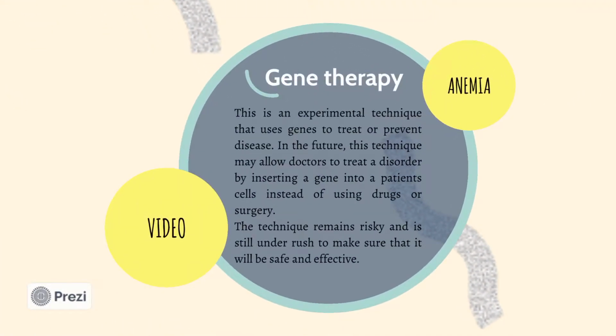Definition: gene therapy is an experimental technique that uses genes to treat or prevent disease. In the future, this technique may allow doctors to treat a disorder by inserting a gene into a patient's cells instead of using drugs or surgery. The technique remains risky and is still in the rush to make sure that it will be safe and effective.